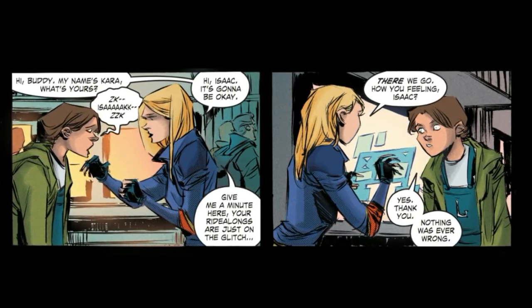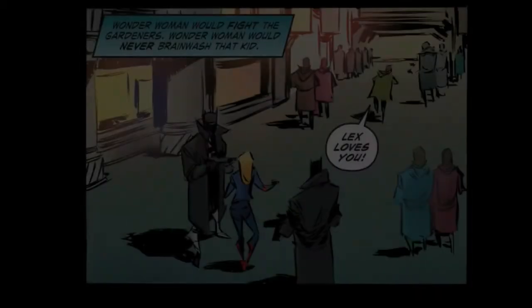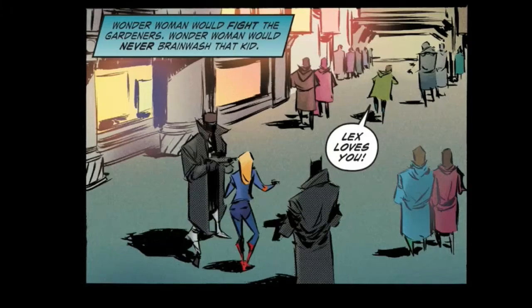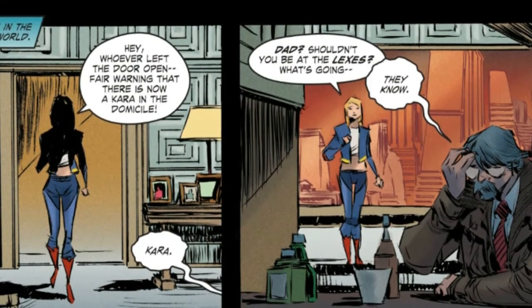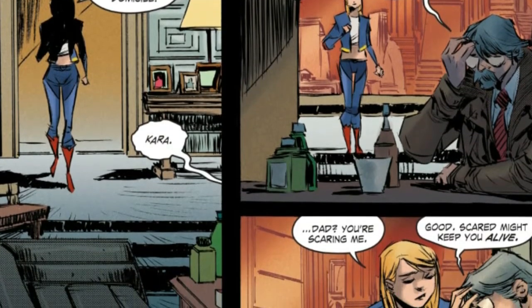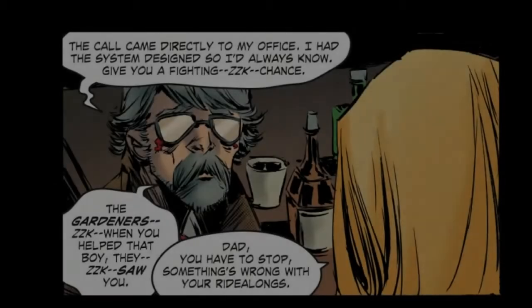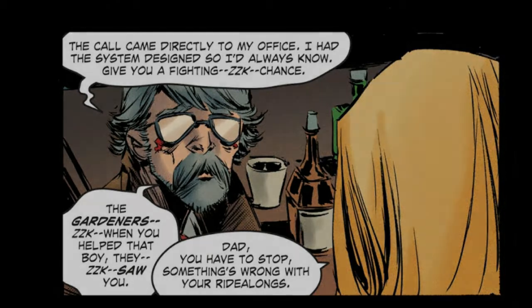But she comes up and she fixes him, gets him back to operating properly, and he says, "Lex loves you," and runs off. So in this future, Lex Luthor is like an evil overlord, and this is the only city left on Earth. And then Kara gets home, and we see her dad here is Jim Gordon. She comes in, and he's all distraught, and he's kind of malfunctioning, and she says there's something wrong with your ride-alongs, the computer program that keeps everyone functioning. And you can see here he's bleeding from his eyes.